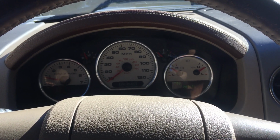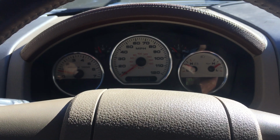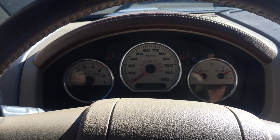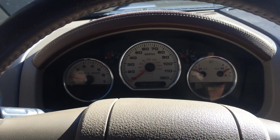Sound off in the comments what I should use for the bed liner. Should I use Rhino Liner or should I use Line-X? You guys let me know, because I want to know what works and what works well before I go and drop my money on that.